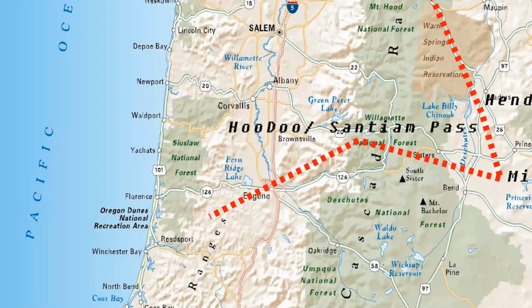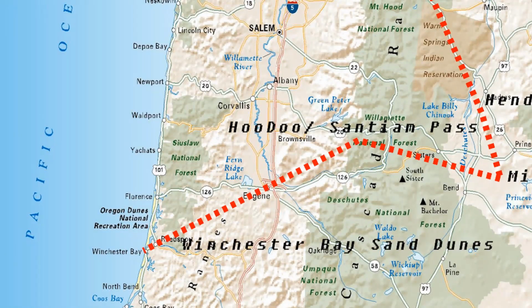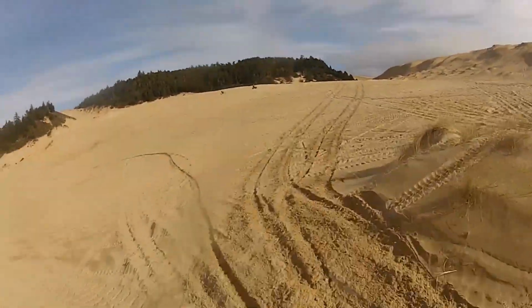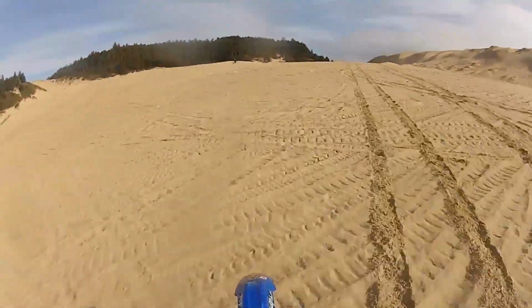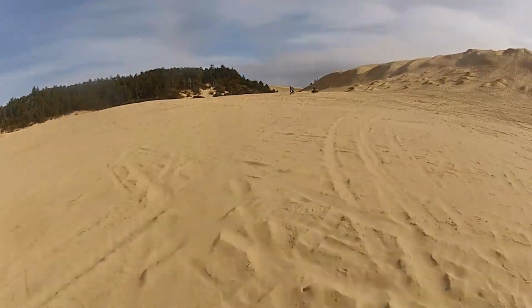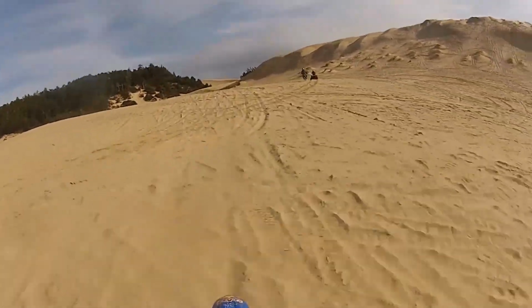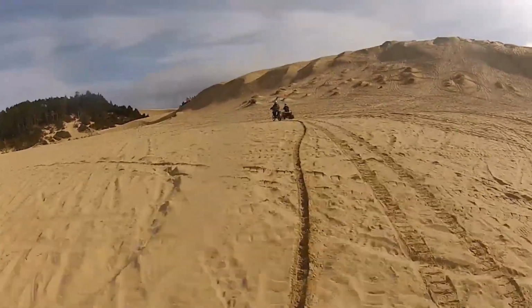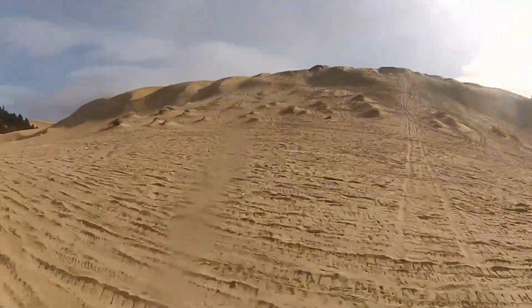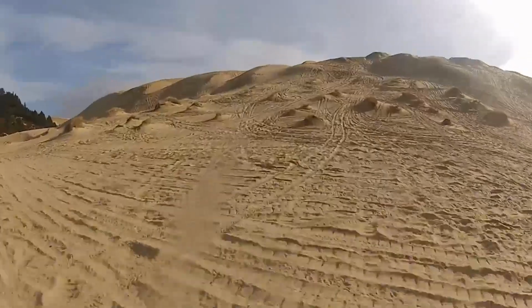But now we're going to head southwest to a completely different style of riding. This is Winchester Bay. Winchester Bay sand dunes. Got my paddle tire on my YZ250 right here. You got to be pinned, man. You got to just take it to the max out on the sand, because if you bog down, you're just gonna wad up.